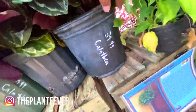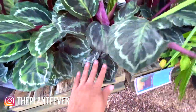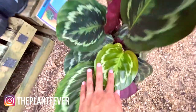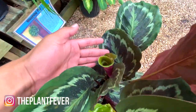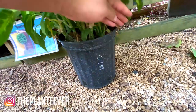Wow. $35 for this humongous calentia medallion. Let me show you guys how big it is. Oh, look at this leaf. Look at the back. It's so freaking pretty. There you go. Some dumb canes. $28.99.